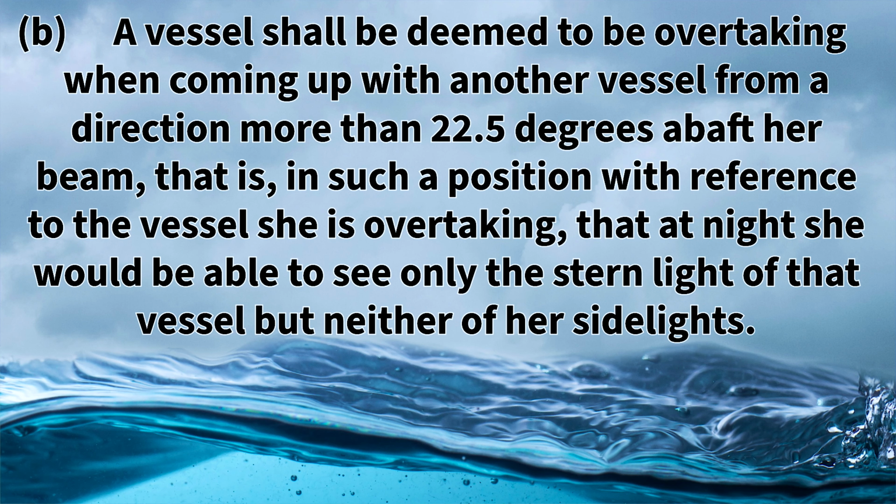Rule 13b states that a vessel shall be deemed to be overtaking when coming up with another vessel from a direction more than 22.5 degrees abaft her beam. That is, in such a position with reference to the vessel she is overtaking, that at night she would only be able to see the stern light of that vessel, but neither of her side lights.